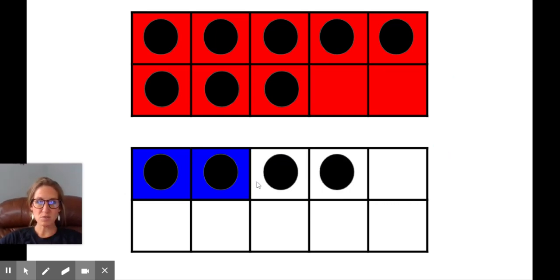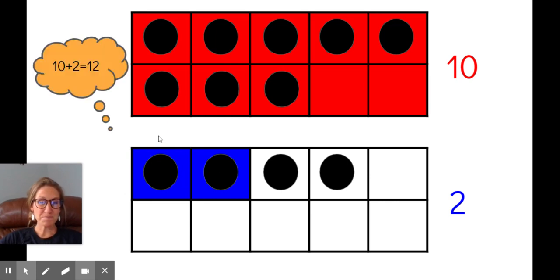Another way you might have seen it is you might have saw these 2 down here. If you move these 2 up here, that would make a 10. Remember we talked about how cool it is when you can make a 10? So if you can make a 10 and then you know that there's 2 left over, 10 and 2 make 12. It's kind of pretty easy on your brain, isn't it?